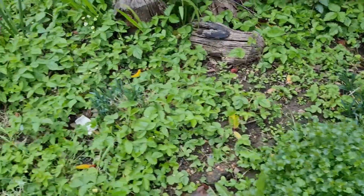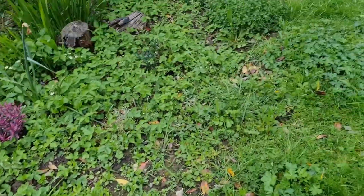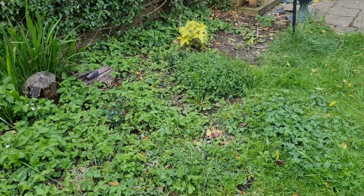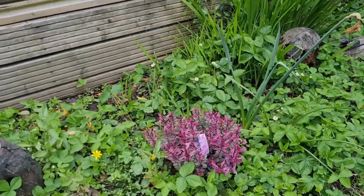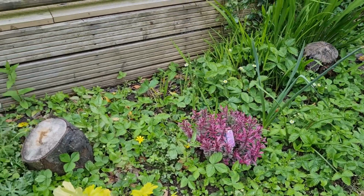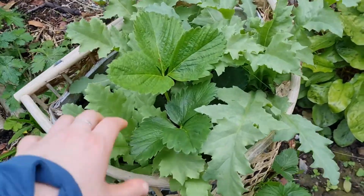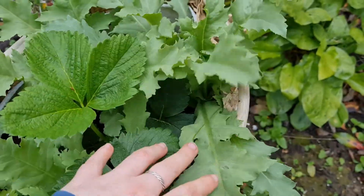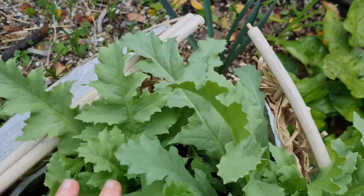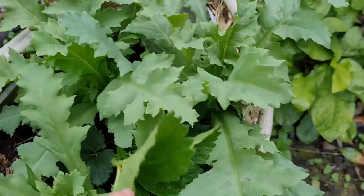Things are filling out here in this border. It's a bit scrappy. We need to work on the edge, so that's one of the jobs for this summer, is edging this border properly. But generally things are taking off. That hebe looks lovely, that punchy pink. And here at my strawberry tower, the strawberries are now competing with opium poppies, I think these are. So that'll be interesting. Strawberry and drugs, what more could you want?